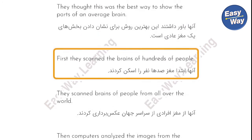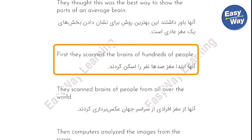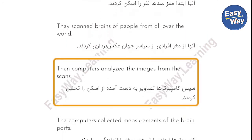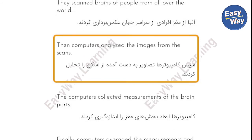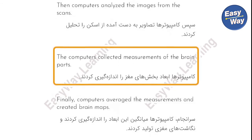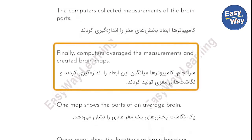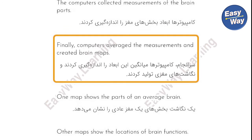First, they scanned the brains of hundreds of people. They scanned brains of people from all over the world. Then computers analyzed the images from the scans. The computers collected measurements of the brain parts. Finally, computers averaged the measurements and created brain maps.